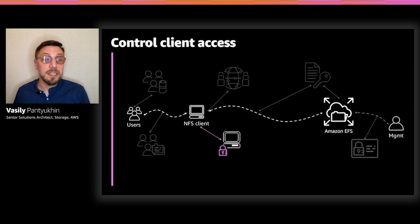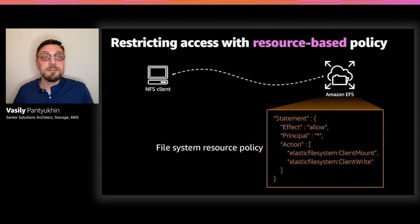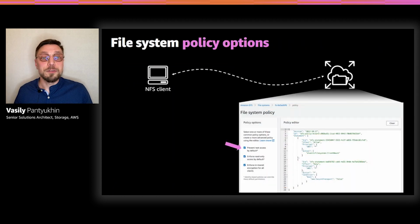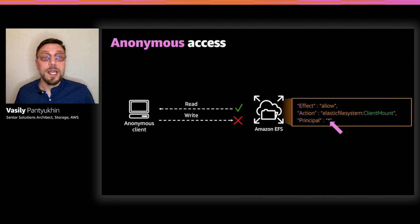Next, I'd like to discuss a very interesting topic. How do we control client access based on IAM policies? And I already said, we have two major things we play with. The first one is resource-based policy. Let's start with it. We can configure resource-based policy in plenty of different ways, and the easiest way is to use predefined options. For example, we can control if root has access, or we enforce encryption of the file system in transit and so on. But of course, there are plenty of ways to specify custom-made policies.